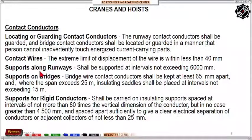The support along the runways ng ating mga cranes shall be supported at intervals not exceeding 6,000 mm. On bridges naman, so bridge wire contact conductor shall be kept at least 65 mm apart, and where the span exceeds 25 meters, insulating saddle shall be placed at intervals not exceeding 15 mm.